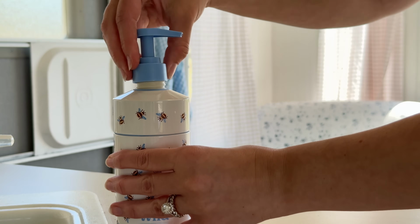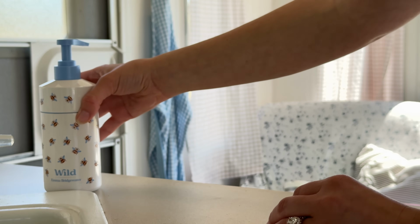And yes, this is Wild body wash, but I'm using it as hand soap because it smells so good.